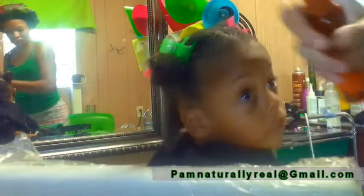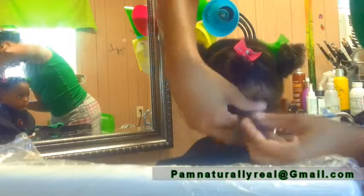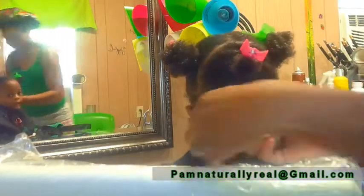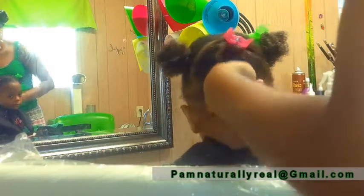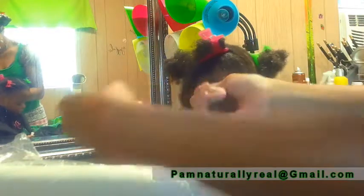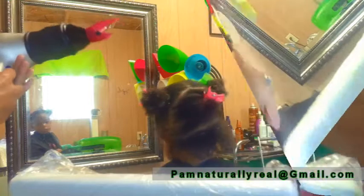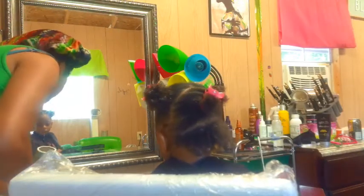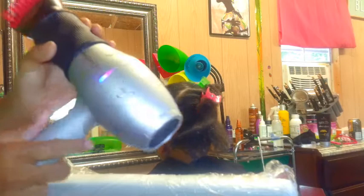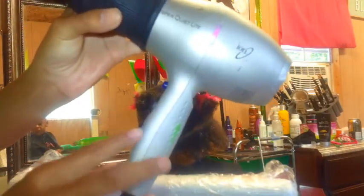So right now I am applying some heat protectant. I first applied some of the Afro Sheen blowout spray, which works so good. It's a heat protector. Give you that blowout fro out look. So it's blowout, but then still got that fro natural look at the same time. Also for a little extra protection and to make the hair feel silky and look shiny, I applied some of the Mazzani Derma Smooth Guard Serum.